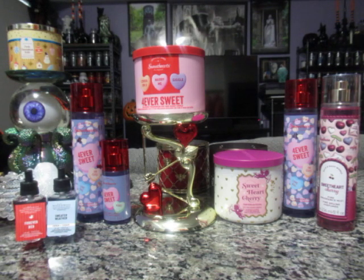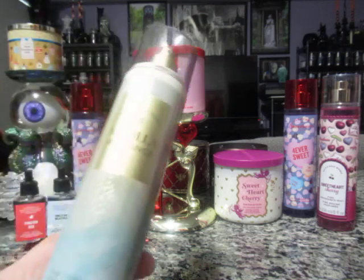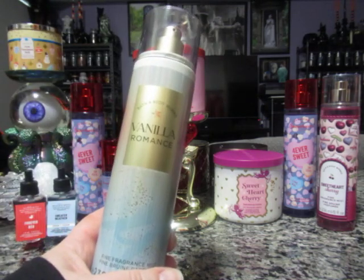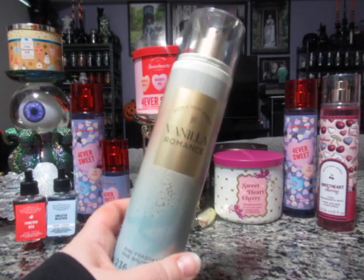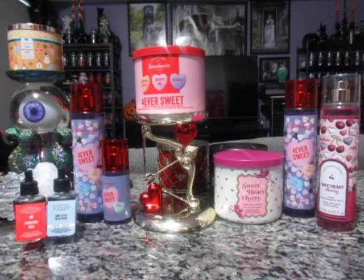And I noticed my local store, I did not see any Vanilla Romance. And I don't know if it's going to be faded away but it's still available online. So I decided to pick up another full-size mist. Excuse me, it's quite dry in here. So anyways, I picked up another Vanilla Romance. And scent notes for Vanilla Romance is fresh cardamom, vanilla absolute, captivating woods. I love Vanilla Romance, guys. I've been wearing that a lot during the winter season.